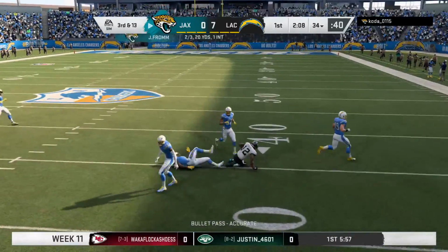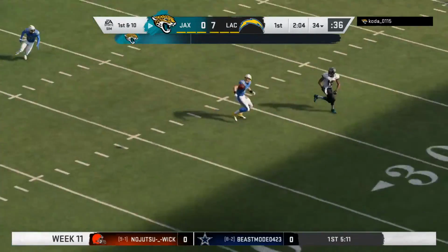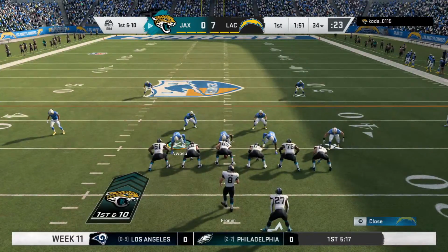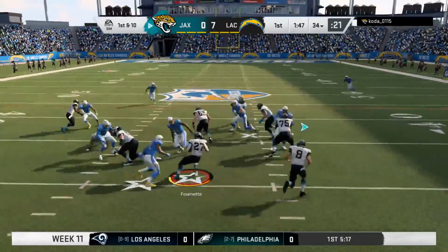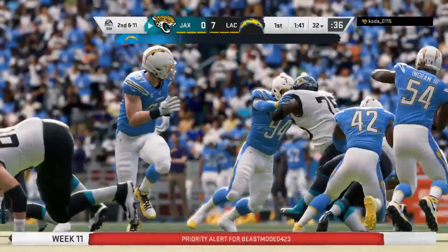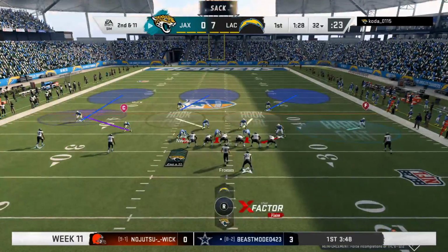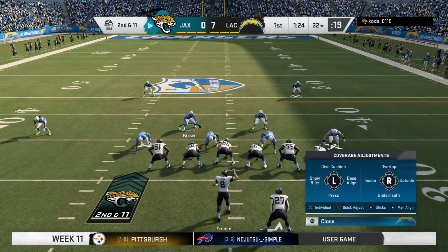And Robinson with a big catch. A Jacksonville first down on a pickup of 17. From the 34 now, here's 1st and 10. A shotgun give to Fournette. And he'll lose yardage. Brought down at the 32. That's going to go as a loss of a yard, and it'll be 2nd down. Brings us 2nd and 11 at the 32-yard line.